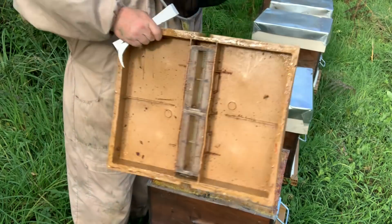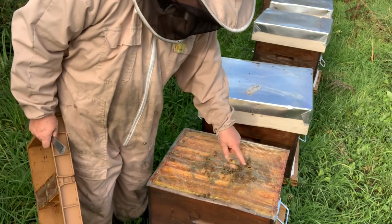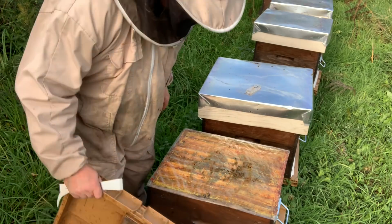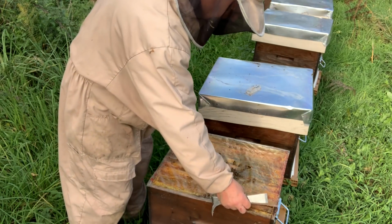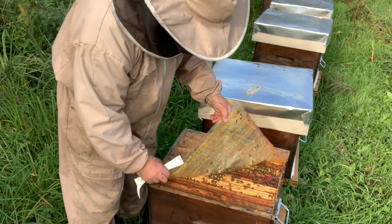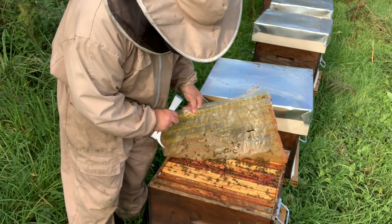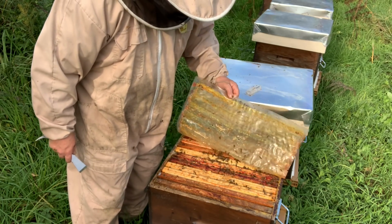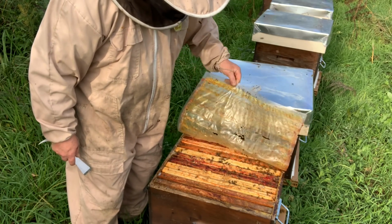So I gave them pollen sub, look, two places, here and here. The pollen sub has gone. Brilliant. Nice bees. Not an enormous colony, but certainly much more established. Look at that, absolutely beautiful. So let's lift this off and have a little look while we can.